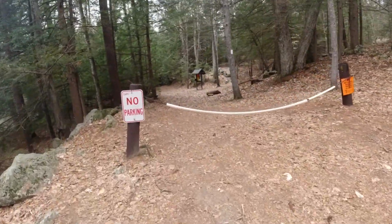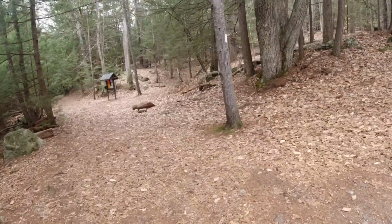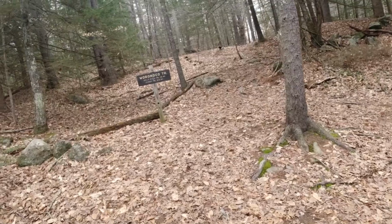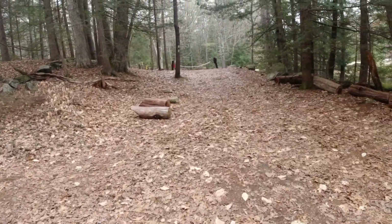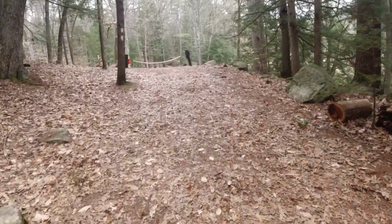There's a lot of hiking trails in this park. So if you're into hiking, this is a good place to visit. Information board here. All kinds of different trails you can take here. So yeah, this is going to be a fun place to visit. A lot of stuff to see here.